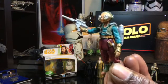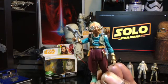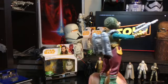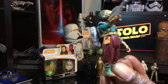But again, these are all 5 points of articulation, guys, so there's not a lot of articulation, but there is Maz looking really cool and awesome with her backpack.